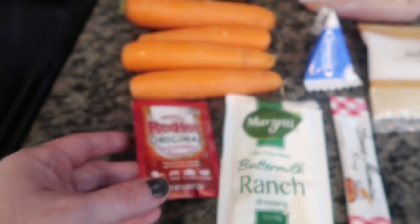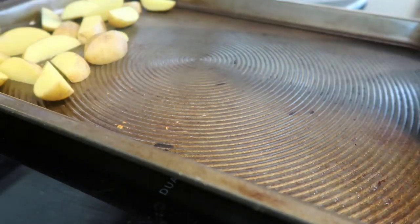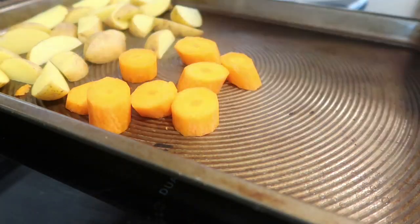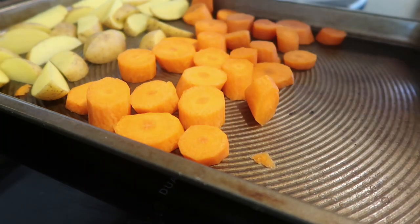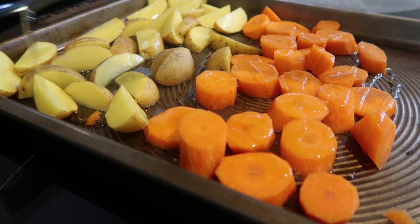Now, obviously, if you can't get that red hot seasoning packet, it is perfectly fine just to use regular Frank's Red Hot. So you're going to take your potatoes and cut them in quarters, and then you're going to slice your carrots into chunks, and we're going to drizzle our potatoes and our carrots with a little bit of olive oil and salt and pepper.